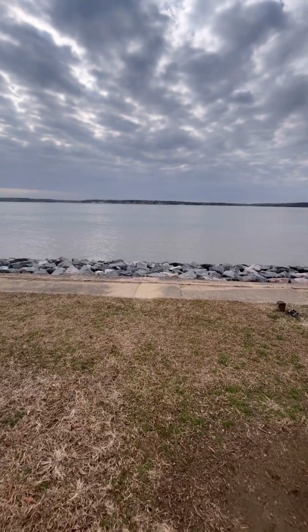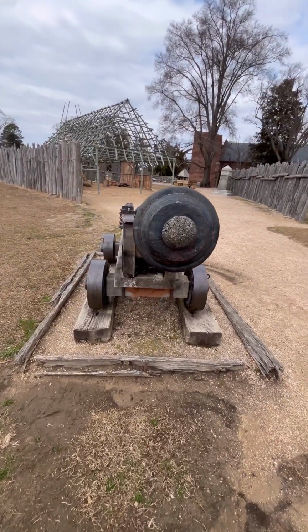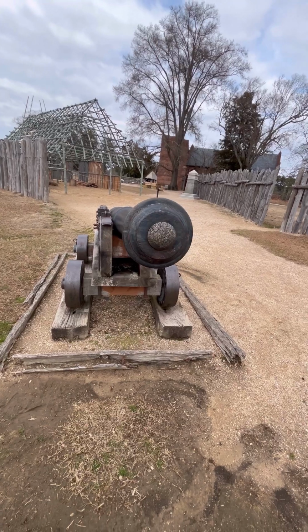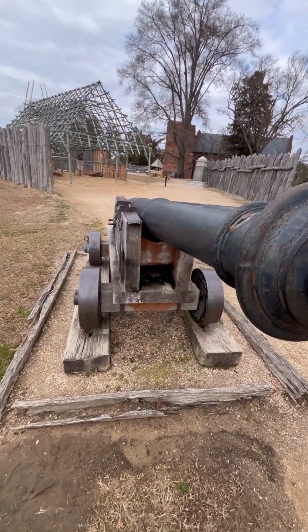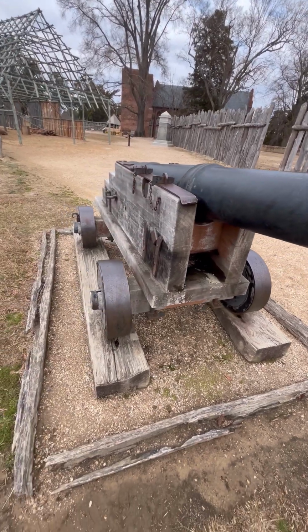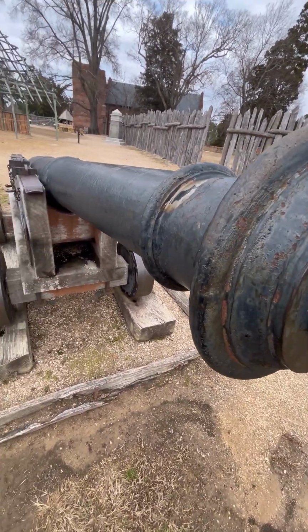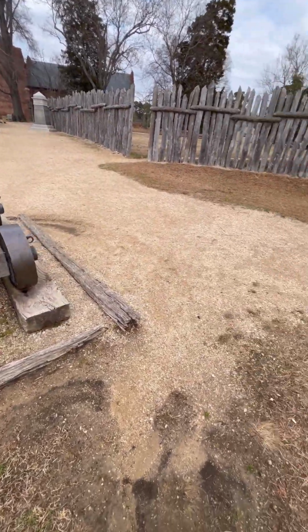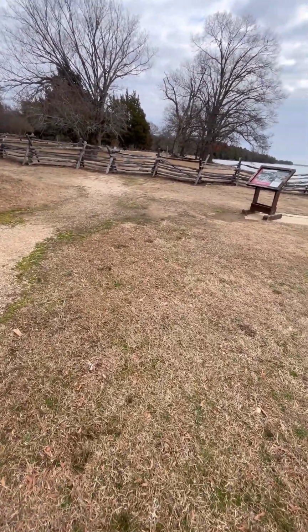But yeah, it's so pretty, but too dang cold. But yeah, this cannon is no longer used. There's a little knob in the middle. They don't shoot it no more. It's just for historical sites. Now the real cannons, they'll have the little thing on the back where you actually light it up and shoot it off like fireworks. But yeah, that one don't work no more.